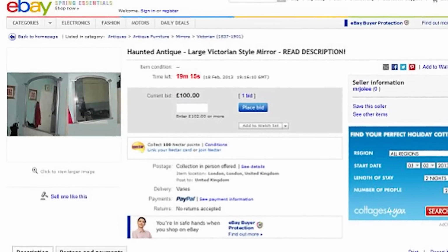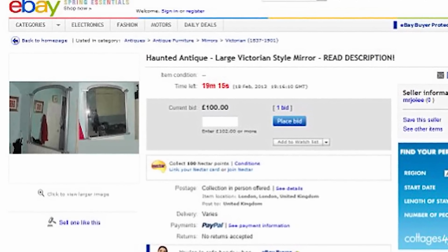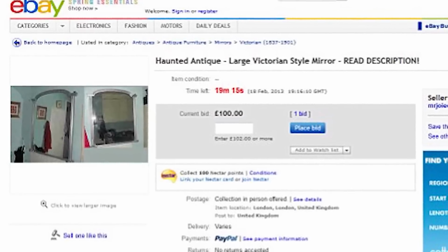I mean, no thanks. They believe that someone might have been murdered in front of the mirror, and that's why it is so evil. So the two of them have decided to auction off this mirror on eBay for £100. But I don't get it. If this mirror is bringing you nothing but bad luck, then why don't you just put it out there on the curb, maybe light it on fire, bury it? I don't know why they're trying to sell it to bring all this bad stuff onto someone else, and all for £100.